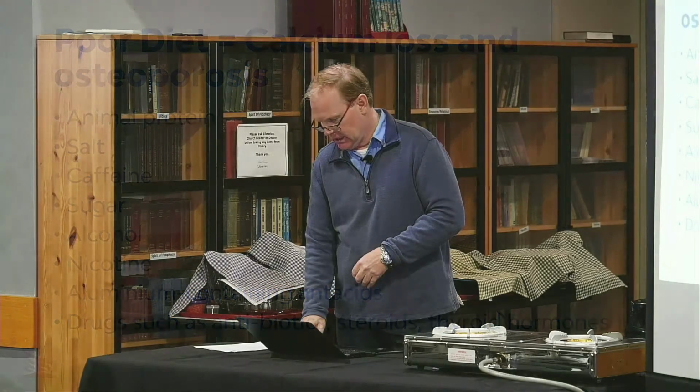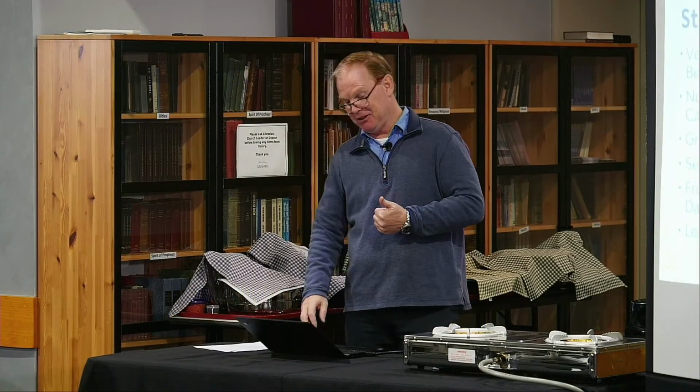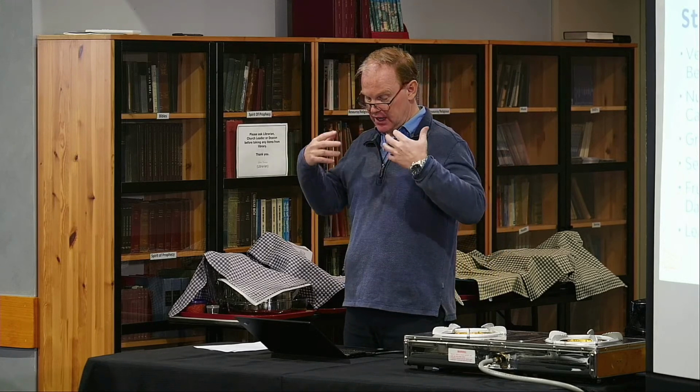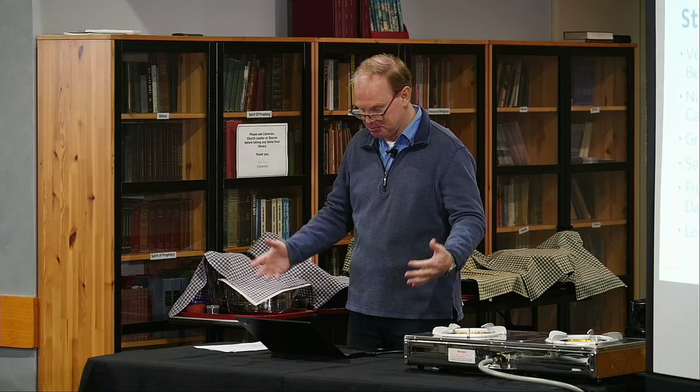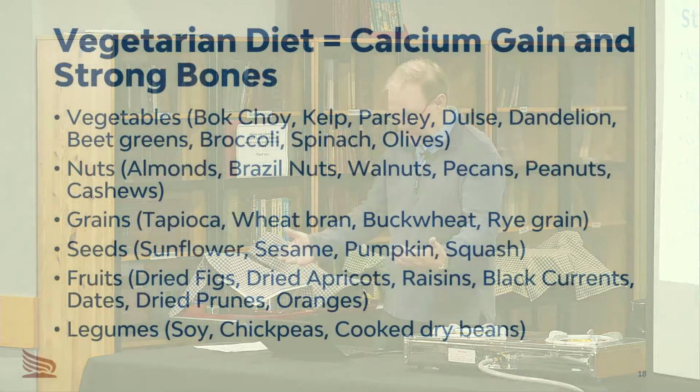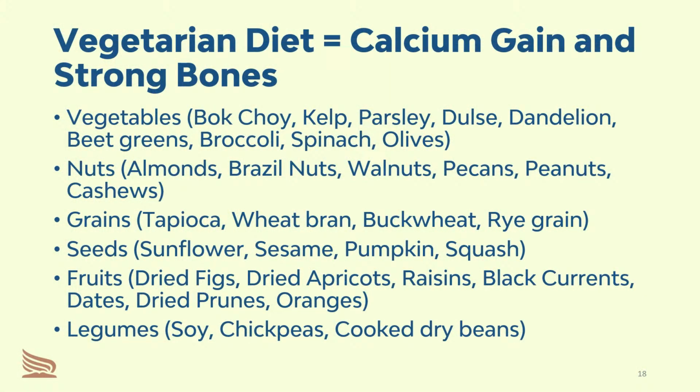All right. A vegetarian diet is equivalent to calcium gain and strong bones, and these would include vegetables, and I've got a list there: bok choy, kelp, parsley, pulse, dandelion. We have beet greens, broccoli, spinach, olives, nuts. And you've got a few selections there: almonds, Brazil nuts, walnuts, pecans, peanuts, cashews. Some of us might have allergies to some of these things, but there's plenty of nuts that we can choose from that we may not have allergies to. Okay, I know my wife has allergies, I think, with almonds, so we've got to avoid the almonds and make sure we choose some other nuts.